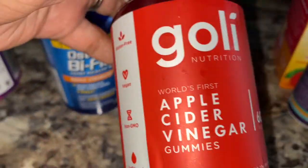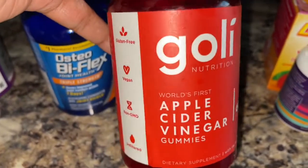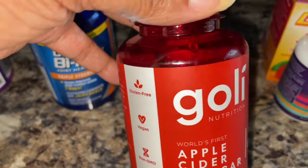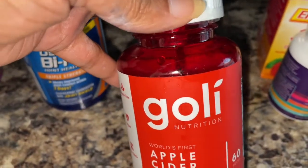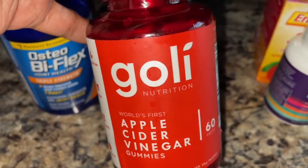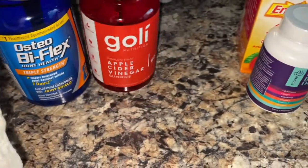And I take apple cider vinegar. This helps with your digestive system because going from nights to days, when you eat, when you sleep, when you're not eating, when you are eating, it just screws up your digestive system if you let it. So I take this also.